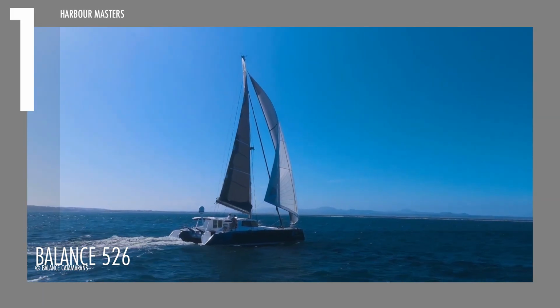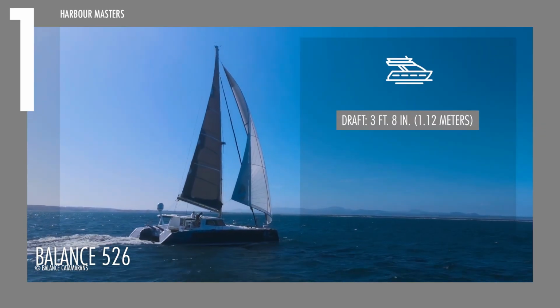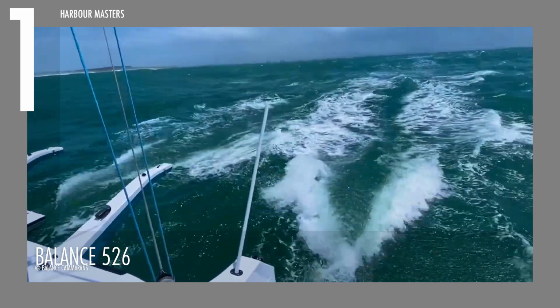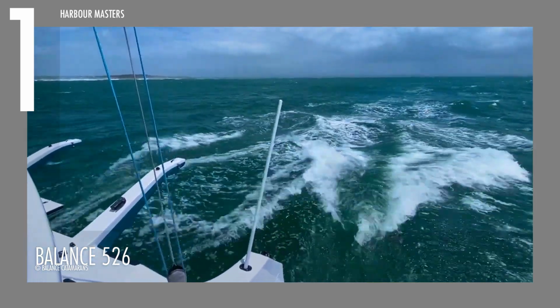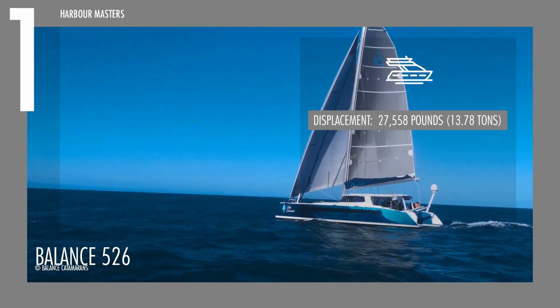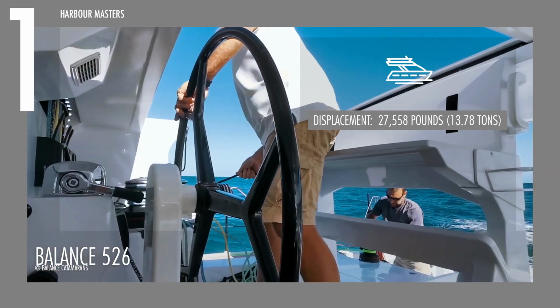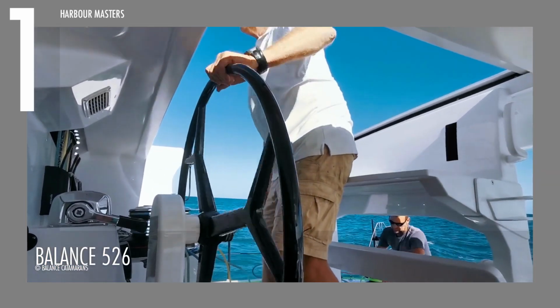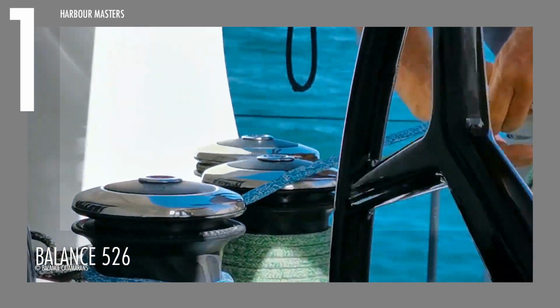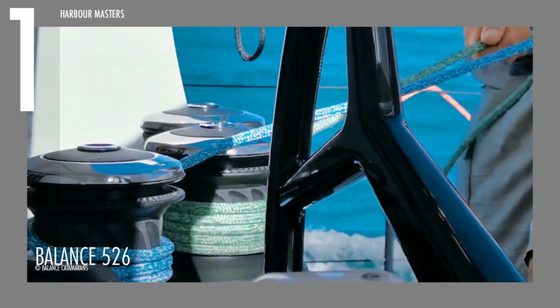Its shallow draft of just 3 feet 8 inches or 1.12 meters gives it access to coastal shallows and hard-to-reach anchorages, while its light displacement of 27,558 pounds or 13.78 tons ensures agile handling and excellent sailing performance across a range of conditions.